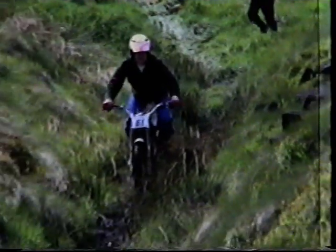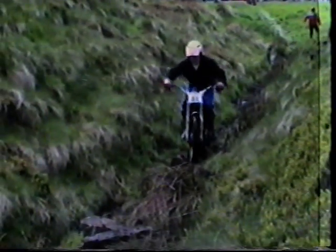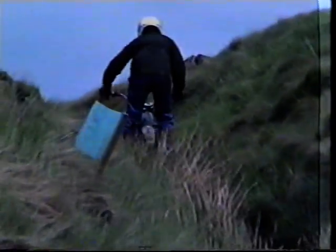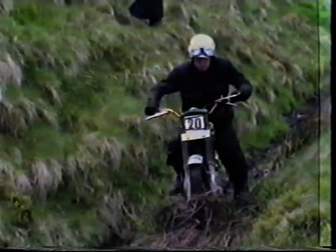Martin Adams, 500 matchless. Comes from Brighouse. Out he goes. That's Peter Guest on his Ariel.